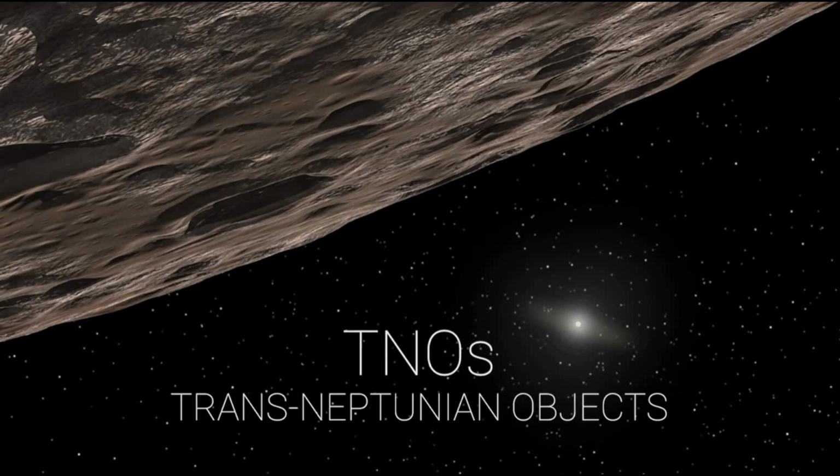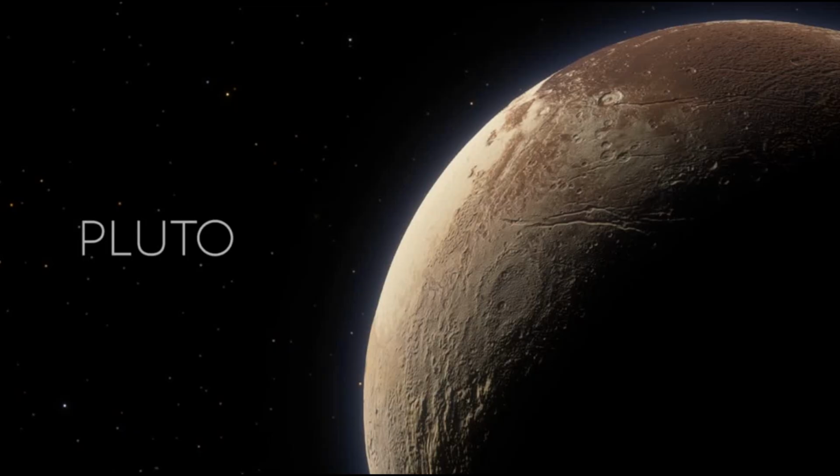So the first point, as we continue our final tour of the solar system, we are beyond the planet Neptune. The objects in this region are called TNOs, which stands for Trans-Neptunian objects, and the most famous TNO is Pluto. Pluto was long considered the 9th planet, but the International Astronomical Union reclassified Pluto as a dwarf planet in 2006.